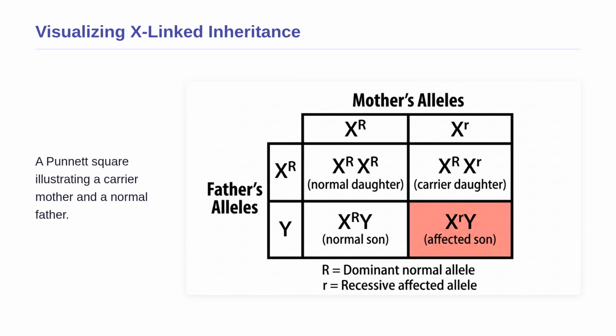Notice the bottom right box, which is highlighted in red. This represents the affected son, who inherits the recessive allele from his mother and the Y chromosome from his father. This diagram clearly shows why the daughters are protected by the father's healthy X chromosome, while the sons are entirely dependent on which X chromosome they receive from their mother.